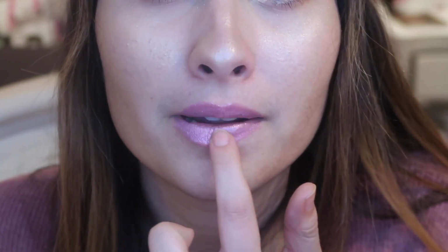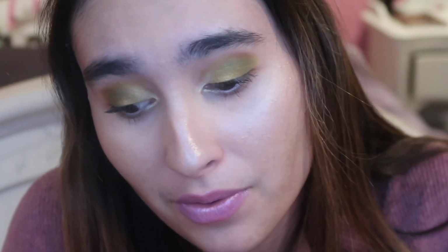I wonder if it will dry down, but I don't think so because the liquid lip by itself dried down so fast, and this has been on for a while and it hasn't dried down yet. Anyways, I'm going to go ahead and wear this for a few hours, and then I'll come back and tell you guys what happened and my final thoughts.